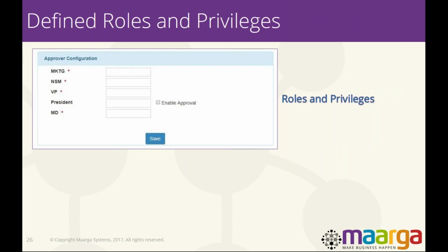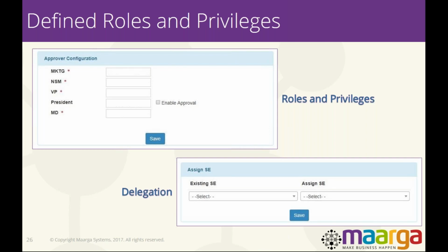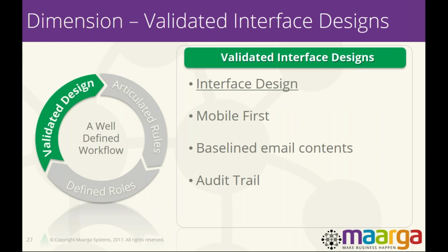So one of the ways we did this for a particular customer, in this case there was only one person approving the request at each level, so we allowed them to specify the user right there. And as far as delegation is concerned, this is what I meant. The sales executive that created the proposal decided to leave the organization. So we gave them a method to allocate all the pending proposals that the current sales executive had in progress to a new sales executive that has joined the company. So we ensured the delegation was not a problem at all.